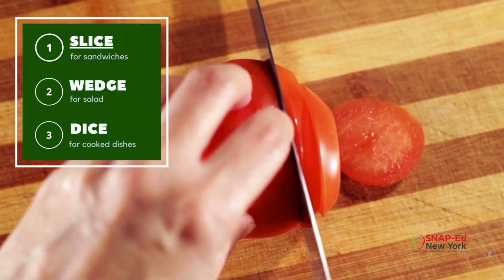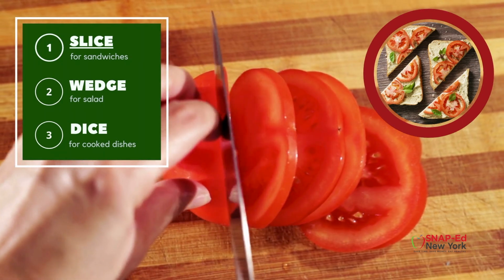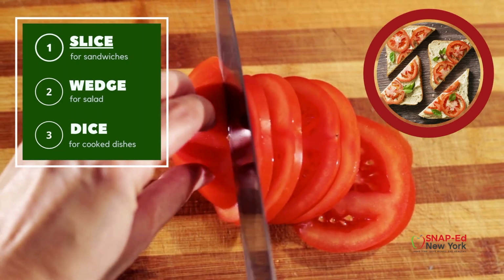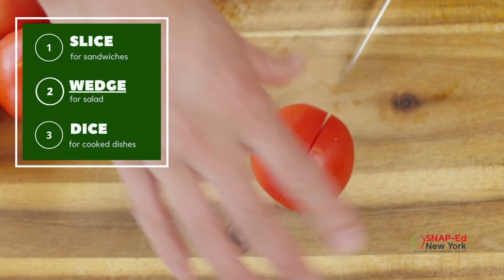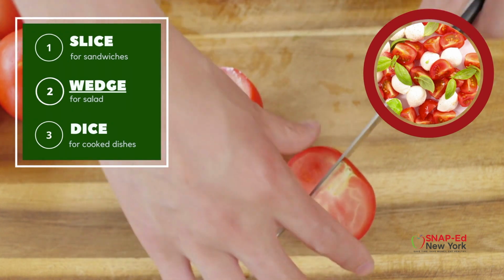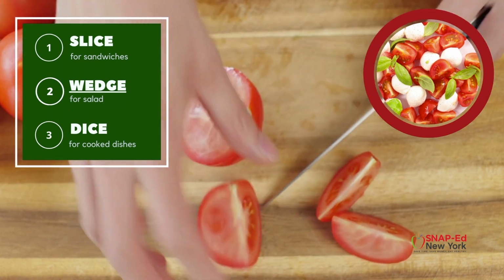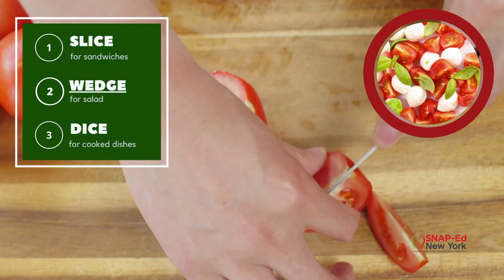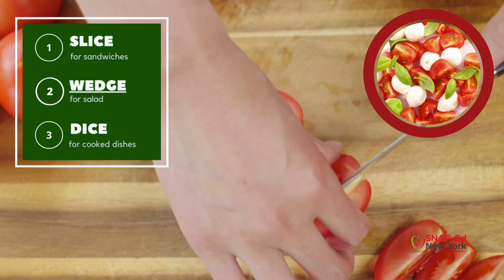First is sliced. Use these to liven up a cold or hot sandwich. I like adding mine to grilled cheeses and burgers for extra flavor. Next is cutting into wedges. These are great for salads. Try out this classic combination: tomato wedges, low-fat mozzarella cheese, and a pesto or balsamic drizzle. This quick and delicious side dish includes 2 of the 5 food groups, making it a more nutrient-dense option.